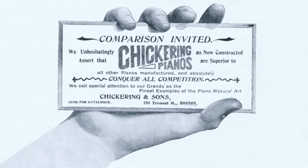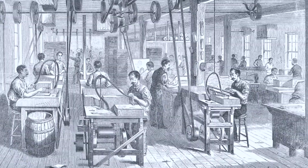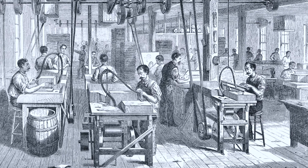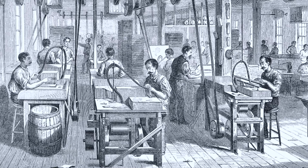Babcock eventually persuaded the firm of Chickering to produce full iron frame pianos under a new patent in 1840, and by the middle of the 19th century, every square piano made in America would have this feature.